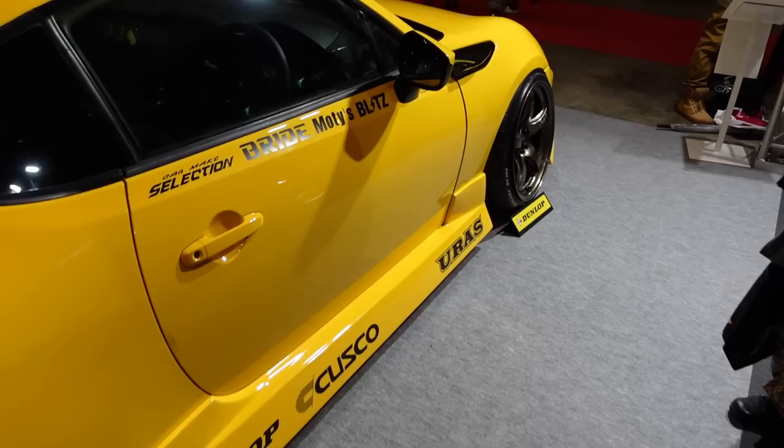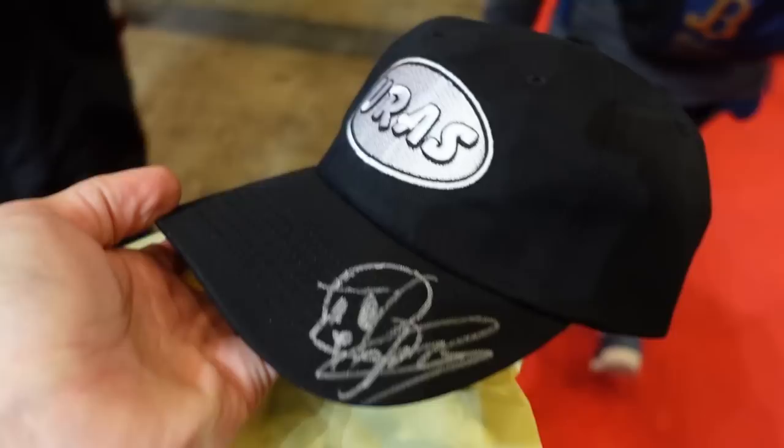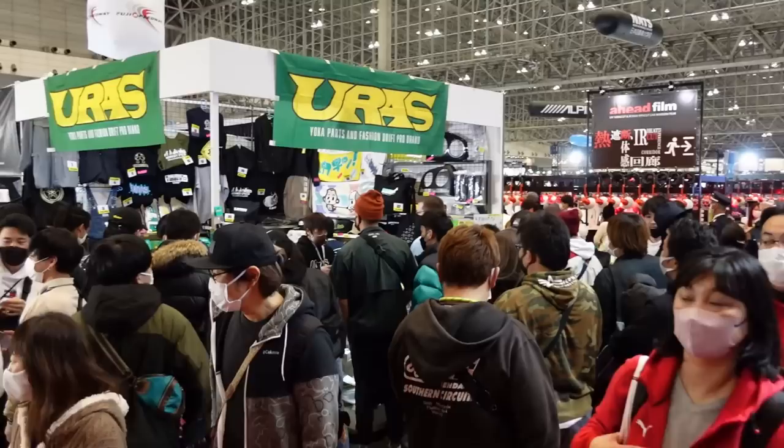Arigato gozaimasu. There you go, Urus goods in hand. This year too, buying some Urus goods for other people. How cool is this? Nomuken, Urus, Nomuken Jr. pulling a crowd, just showing you how much personality is involved in a brand.